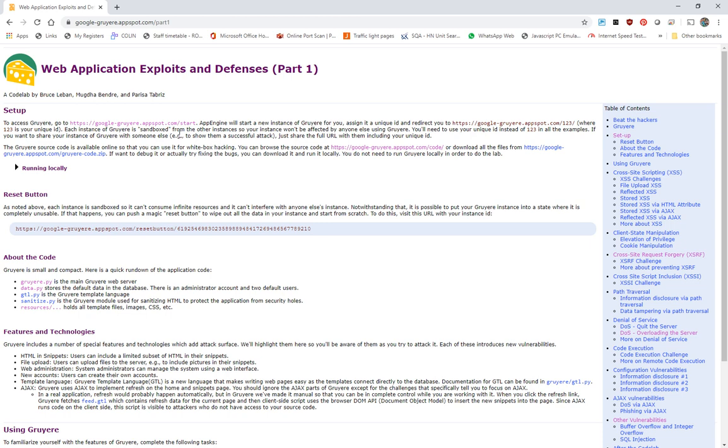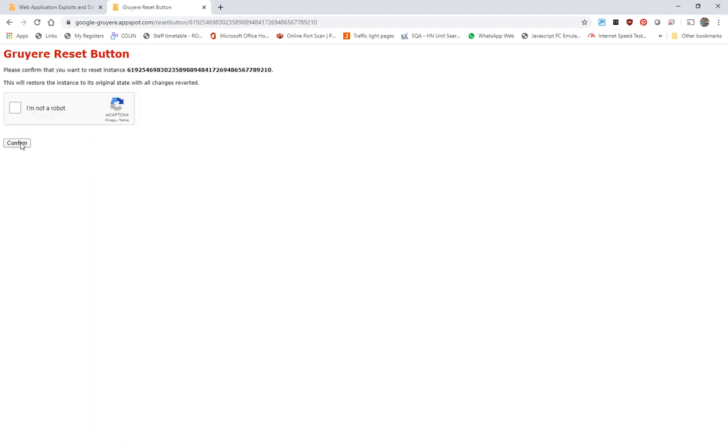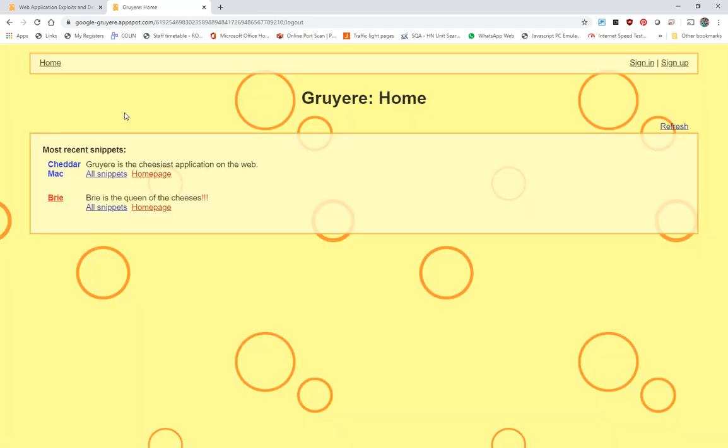So what I recommend is you open the start in a separate window, and work between the two of them. If you've got dual monitors, so much the better. Just let me reset it because I was in earlier and it doesn't believe I'm not a robot, which is quite ironic. Right, there we go. So what you would be doing is you'd be presented with a home page like this.